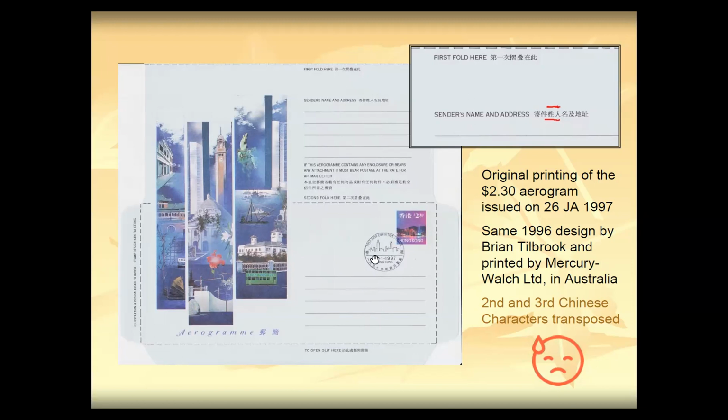People just, this is obviously a CTO. And somehow somebody actually noticed that they actually have an error printed on the back, which is they transposed the second and third Chinese characters, the two Chinese characters on the back. So it becomes wrong, from the Chinese point of view.